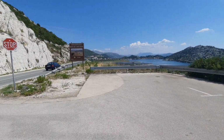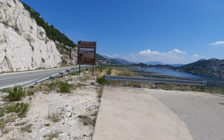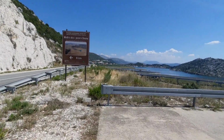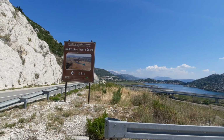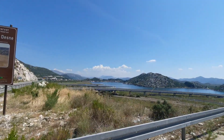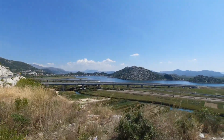So we just stopped at the other viewpoint. Come, let's see what it's called. So this is a viewpoint, and it's a special ornithological reserve called Modro oko i jezero desne. So the area of Natura 2000. It would translate like a blue eye and a lake of Desna, which in my language means right. So yeah, that's the lake of Desna and the blue eye.